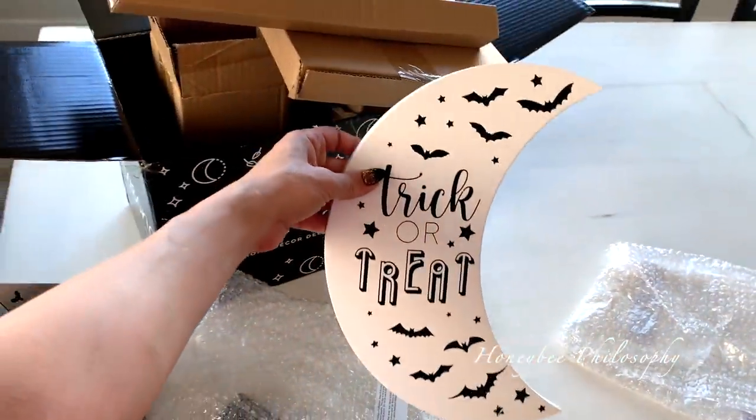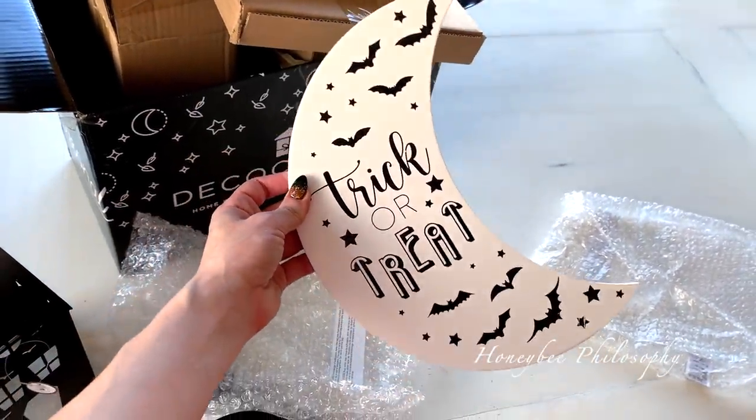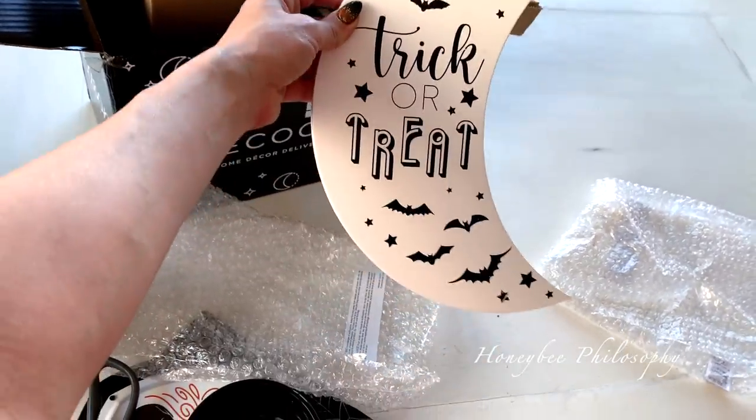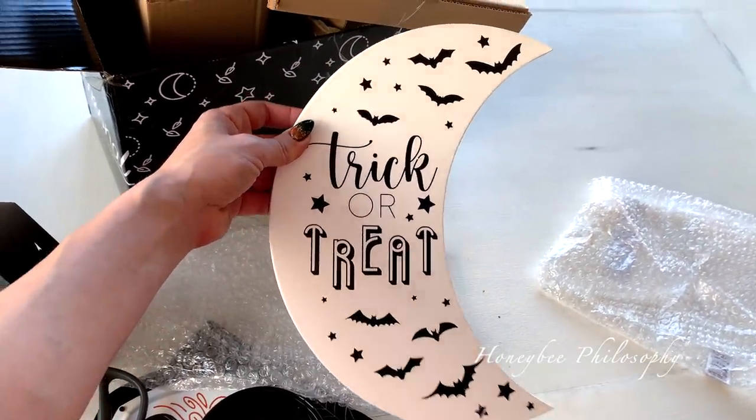Wow, look at this cool piece. Trick or treat with bats. And I am doing bats in my decor again for Halloween this year. Well, I will definitely be showcasing these soon on my Instagram and here on the vlog.